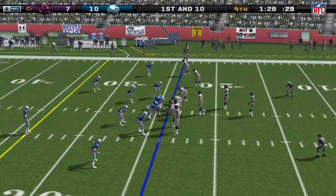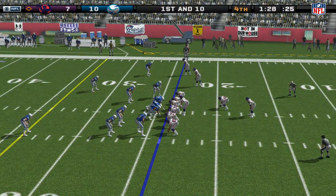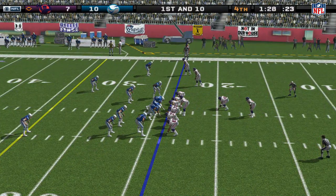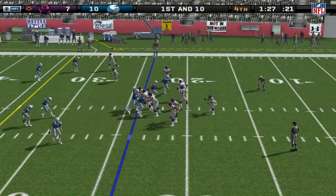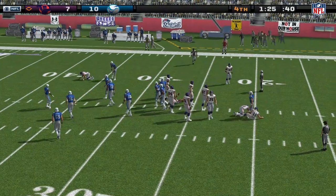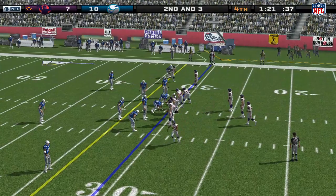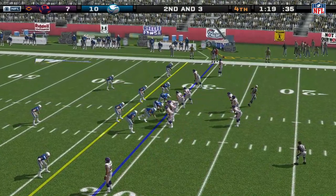Here they come. With the throw, makes the adjustment. Number 55 is there for the tackle at the 31. They're going to keep it moving here. They're heading straight to the line.